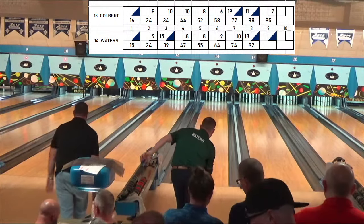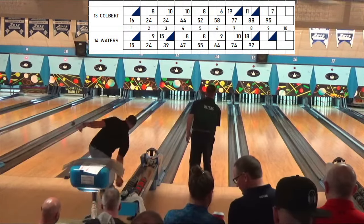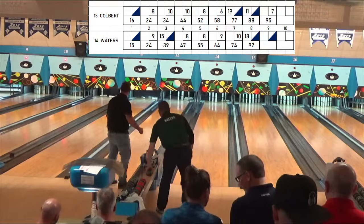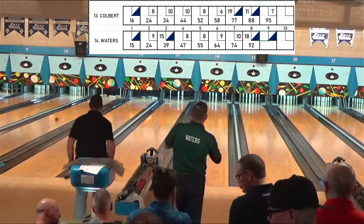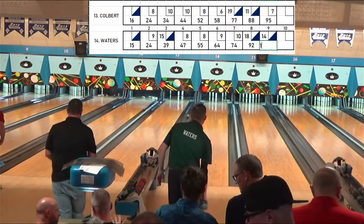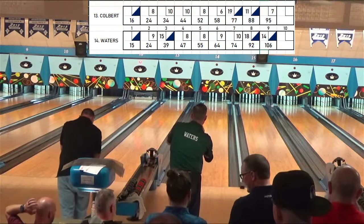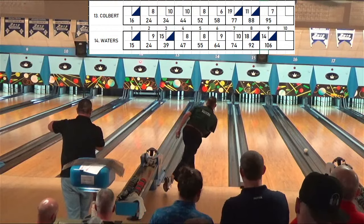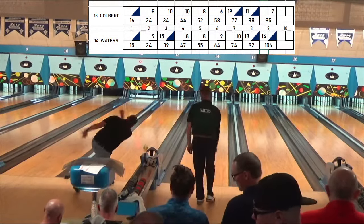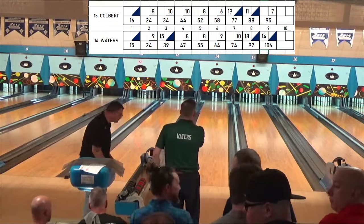Okay, Justin Waters, lane 14, box 10, game 2. And he's got a punched out, but he picked up, it looks like, 2-3. I see 4. Yeah, it's a 4 fill. So Waters puts 4 in his spare, puts him at 106 at 9. Colbert dropped 6. He has a 1-3-7-9. Waters went wide to the right or left on that one. Colbert missed everything. Yeah, left out of Justin's hand.